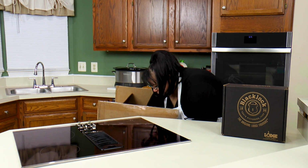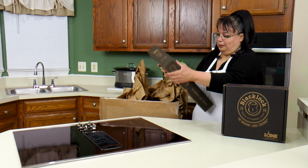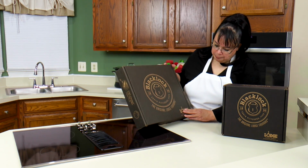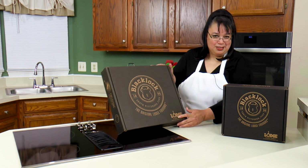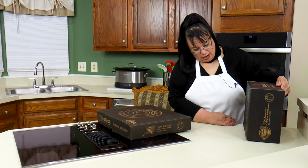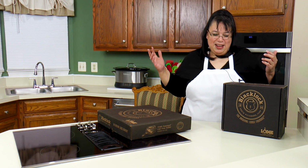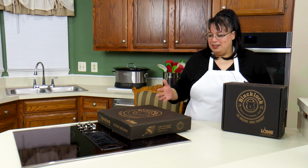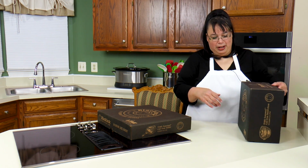Wow. Oh, look at that, guys. So what we have here is a 12-inch triple seasoned cast iron skillet, and we also have the 5.5 quart Dutch oven. First and foremost, the unboxing experience, because to me, it's all about when you get new stuff, how does it make you feel, right? And I can tell you, the packaging is beautiful. It makes me feel like, wow, I'm in for a treat, right?